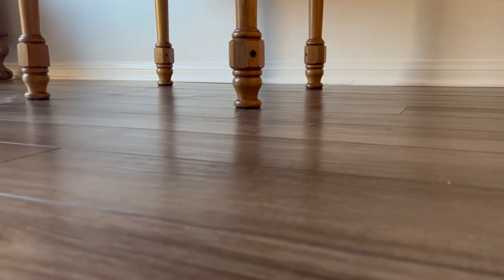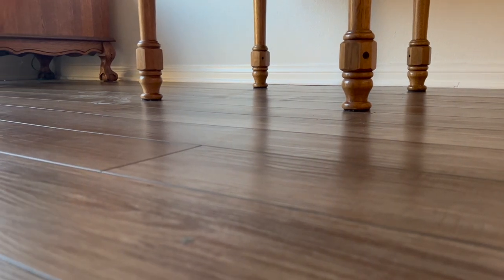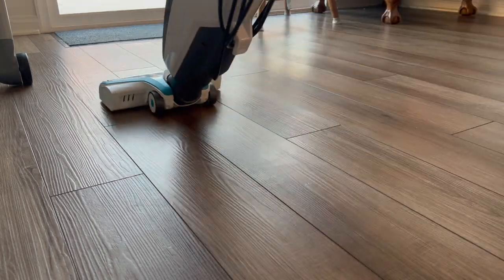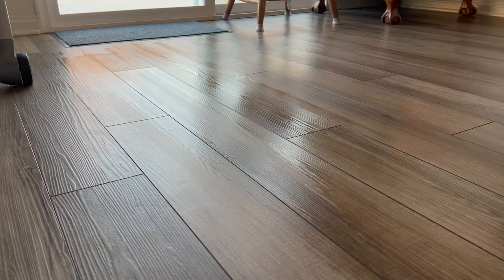I tried my best to show you how dirty our floor was. You could kind of see the footprints, but I will let you guys see how dirty it gets in just a little bit.